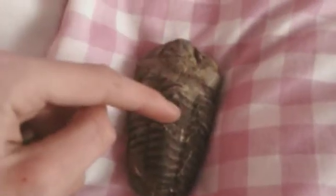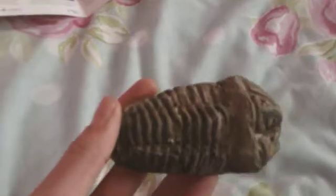Most trilobites have pretty well developed eyes, and it's got quite a big head. 10 or 15 thoracic segments. And the name trilobite actually means 3 lobes: head, thorax, and tail, or cephalon, as the head is sometimes called. I'm not quite sure of the other names for the other parts. It's about 10 centimeters long, and I picked this up for, I think, £12.99 on Fossils for Sale, which I thought was a bargain, so I bought it.